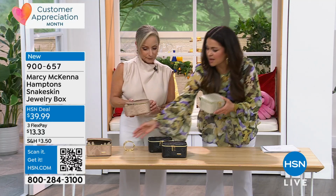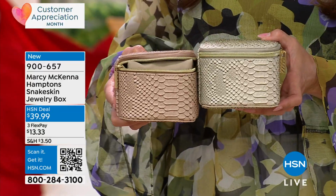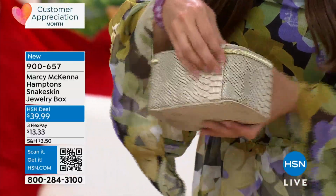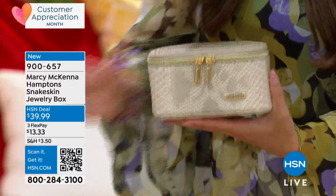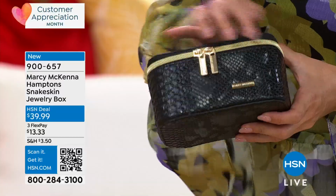And actually, do you mind? I'm going to grab this, the mink, and put it next to the soft gold so you can see the difference there in the colors. Really, really pretty. And all of this is truly textured. Like, you can see how it looks and it feels like true snakeskin. It's wild. And then the black is so pretty with the gold hardware.